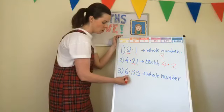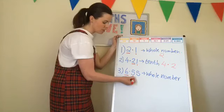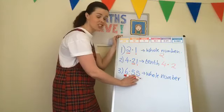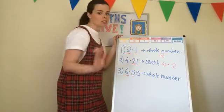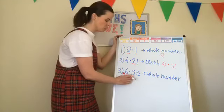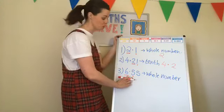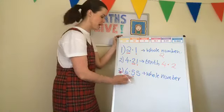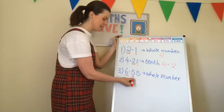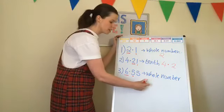So here's our whole number, and it's the digit to the right that tells us what to do. Now in this case, there's another digit, but that's not involved. It's there, but it's not getting involved at all because it's the tenth that's the most important. The tenth is the one that's bossing around the whole number. Because it's a 5, it's telling that whole number to round up, so it becomes 7.